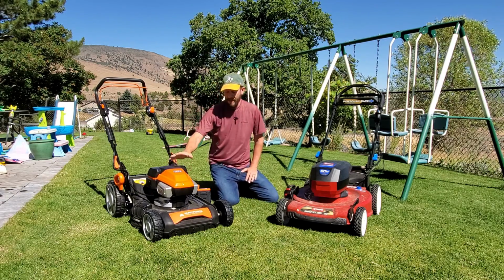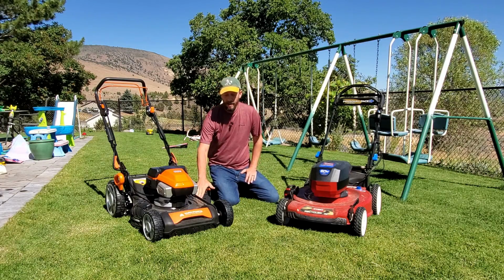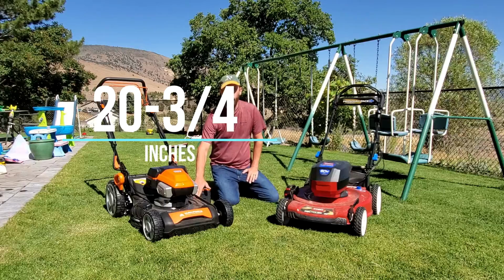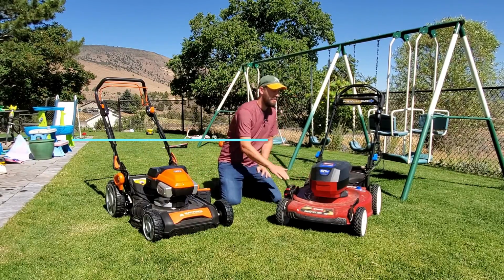But it's pretty expensive and there's a few things I don't like about it. The cutting width is not 22 inches like it's advertised on the box. It's 20.25 is the blade. This is a 21 5/8 blade.